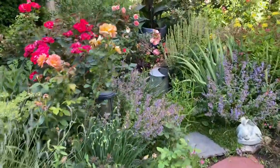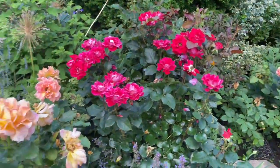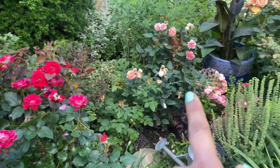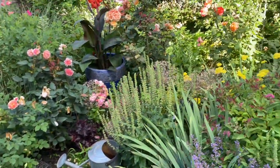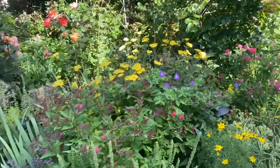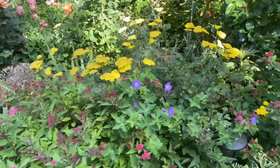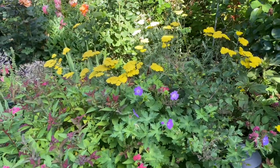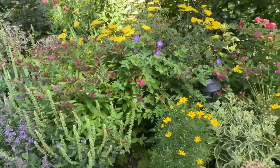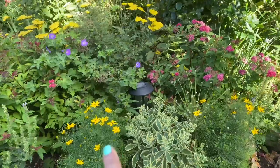What else is blooming? I think this rose, Take It Easy, is still full of blooms, and it's looking really pretty in the garden. There are some more roses that are still putting out blooms and looking good. But the yarrow, this Moonshine Achillea yarrow, is gorgeous. I love the interplay of the yellow, the purple, and the pinks in this area of the garden. And this is Zagreb Coreopsis, which has started to open up as well.